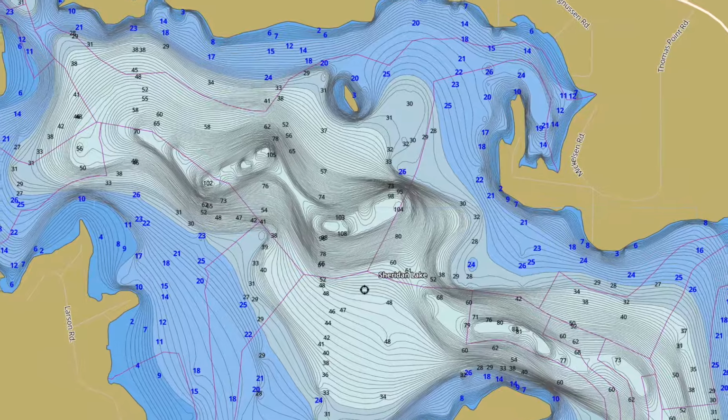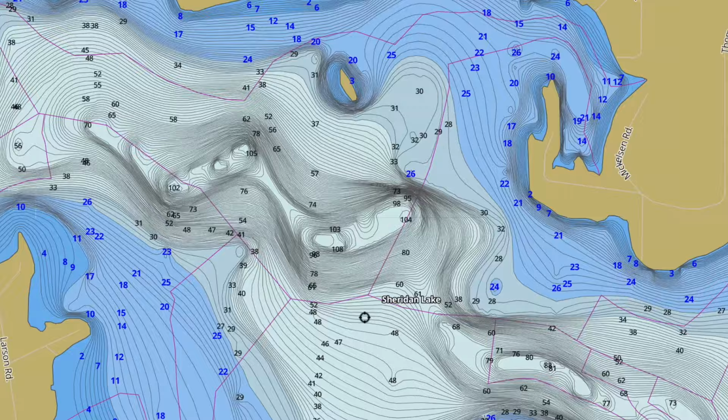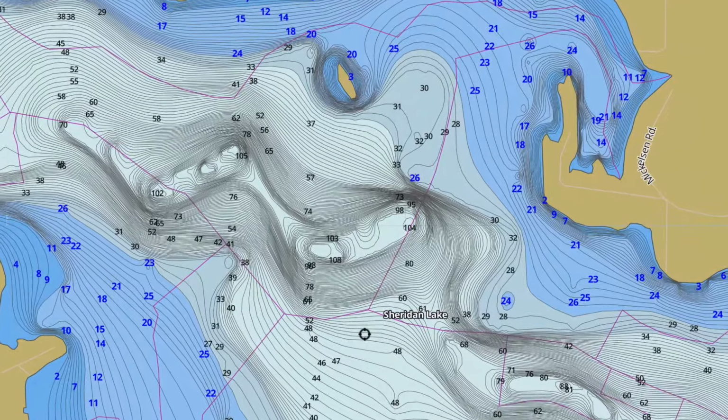Some of this, a lot of it, you can do at home. Google Maps, Google Earth. You can use these to find points, drop-offs, sunken humps, areas of transition. Bathymetric or underwater contour maps, if you can find them on a particular lake, are excellent too. The lines on these maps join areas of equal depth.